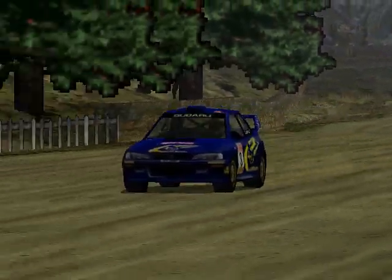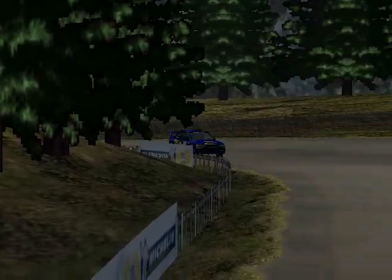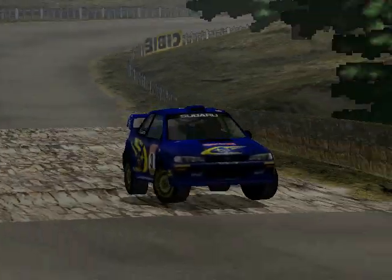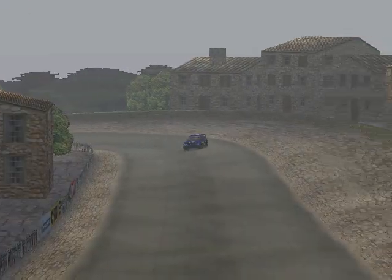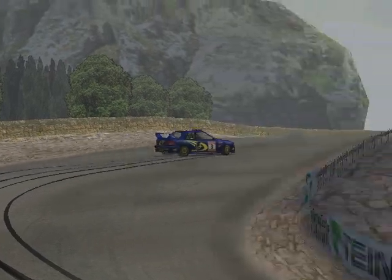Subaru IMPREZA WRC. Although Subaru has been gaining name recognition by winning the manufacturer's title for 3 consecutive years since 1995, they were denied a 4th consecutive win, simply because of intensive competition.